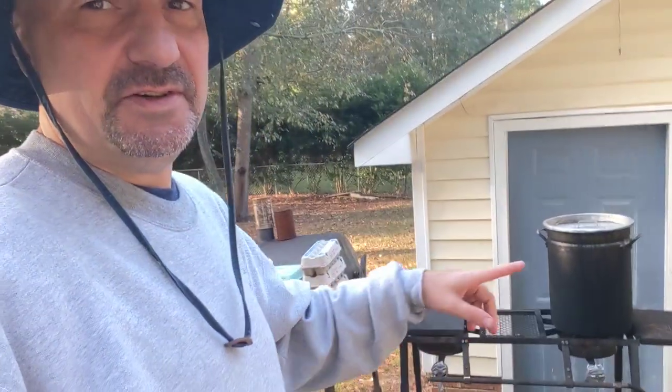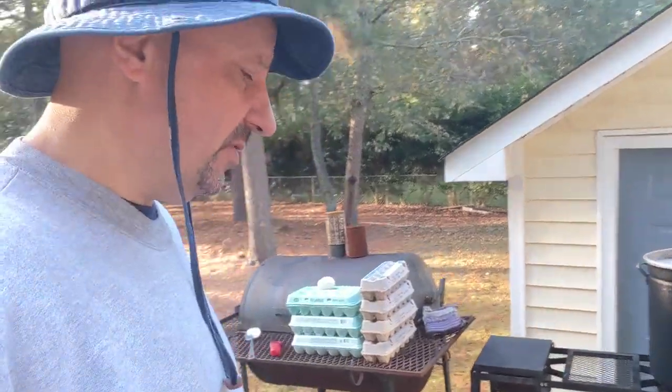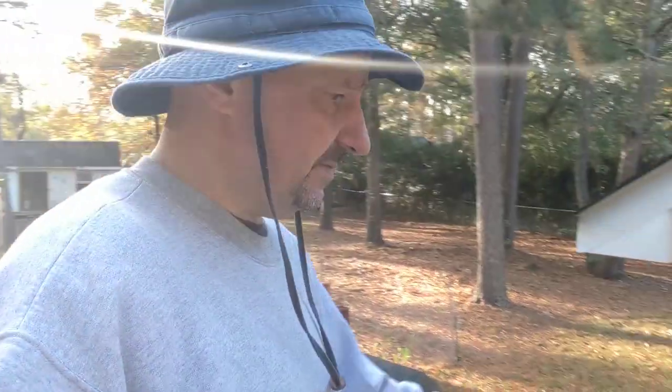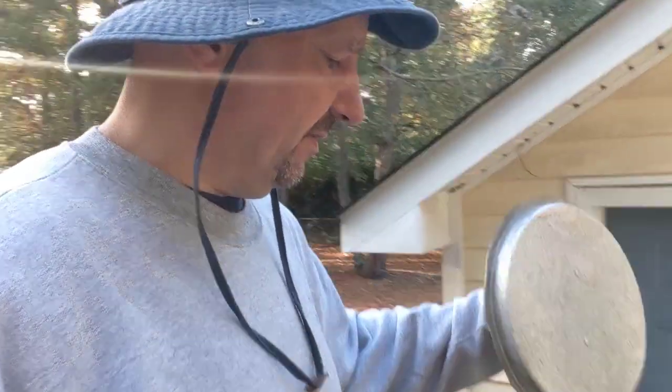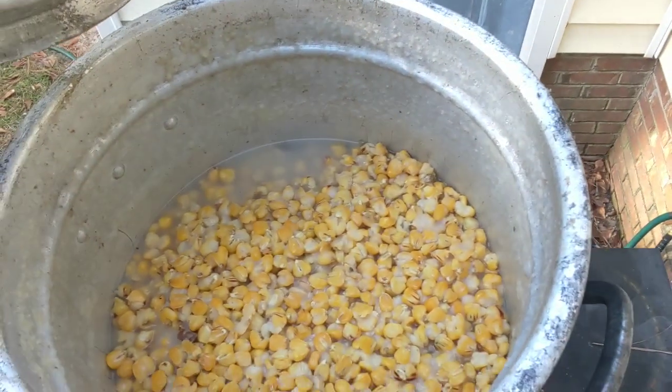All right, this morning I got some cooking to do. I just cooked that big batch of corn, deer corn, late yesterday, and I had to let it cool overnight, but there you go. So it's ready. I can take it out there to get it in this bucket over here and get it in there.